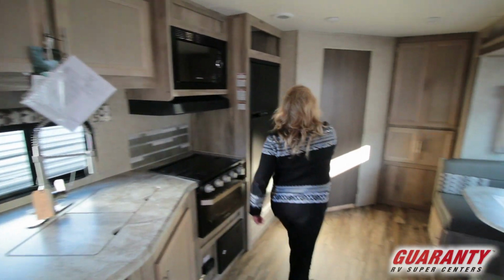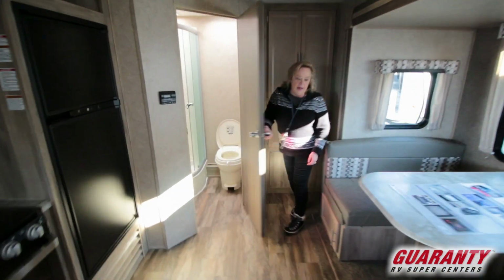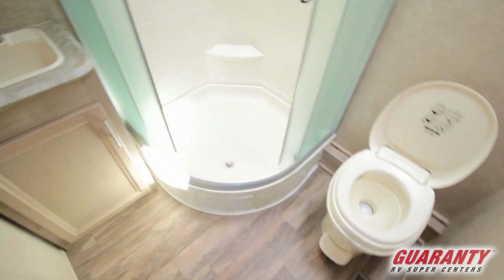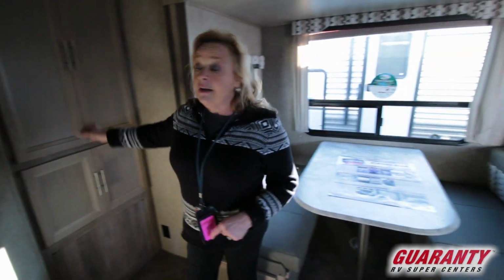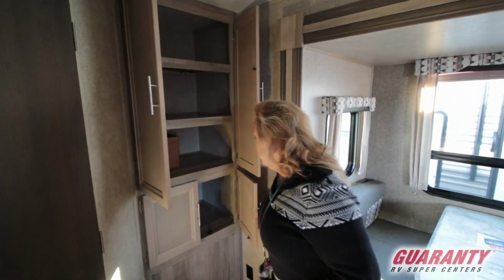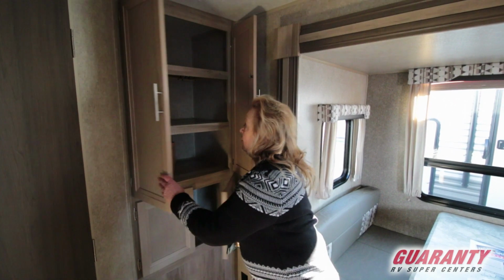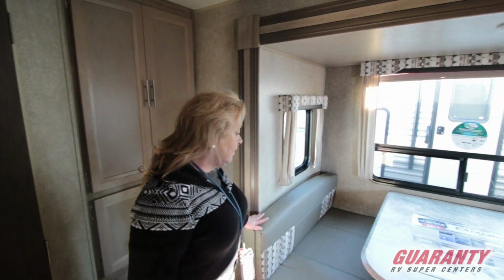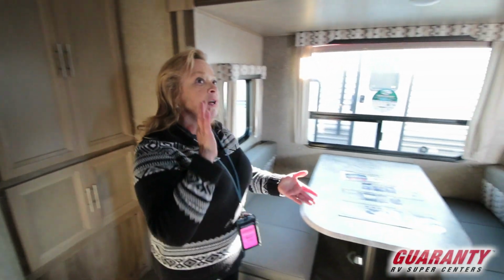It's got a super duper bathroom. Why don't you just take a look at that? It's got a great shower. It's got a sink, a basin, a vanity. Really easy, super light in there. Feels clean, is clean. More storage here, more storage here. And of course you've got storage underneath this settee as well.